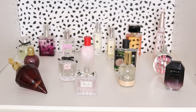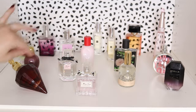So I have been putting some in my project pan the past year and a half, 2 years, and I've gotten rid of some. So I'm really trying to curate my perfect collection. So there's gonna be a little bit less than all the other ones, but I still wanted to share with you guys. I have all of these up here.